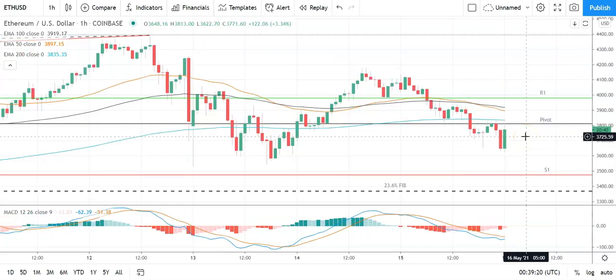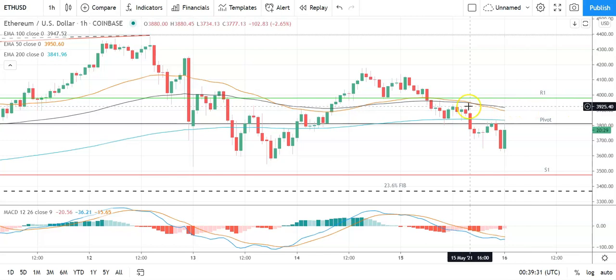Moving across to Ethereum against the US dollar, also bullish start. Going to need to see Ethereum move back through the pivot at 3807 to take a run at the first major resistance level at 3981. Support from the broader market is going to be needed for Ethereum to break back through to 3900 levels, however.